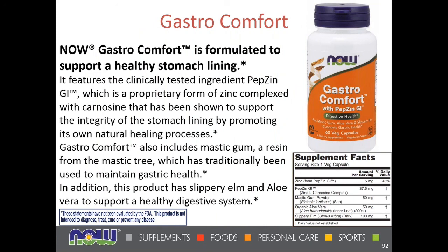Then we have Gastro Comfort, formulated to support a healthy stomach lining. This replaces our original Ulcitrol tablet formula that we used to have, which was popular. This is similar. So it still contains the pepsin GI, a form of zinc, carnosine, that has been shown to support the healthy integrity of the stomach lining and support and promote its own natural healing processes. Also contains mastic gum, which is a resin from the mastic tree that has been traditionally used to maintain gastric health. It also contains slippery elm and aloe vera to support a healthy digestive system.